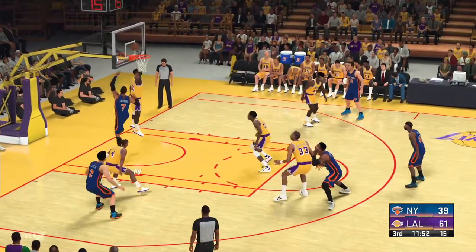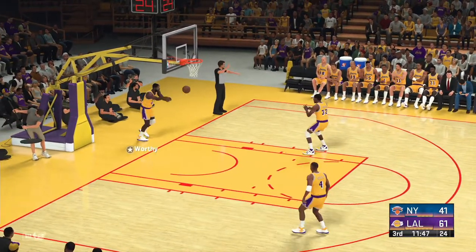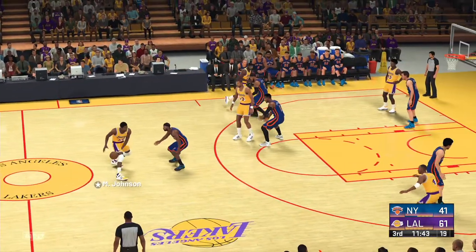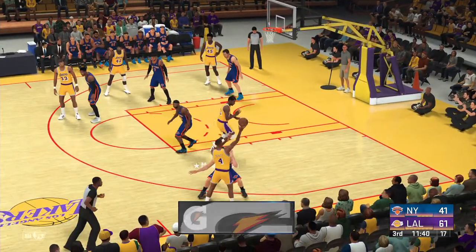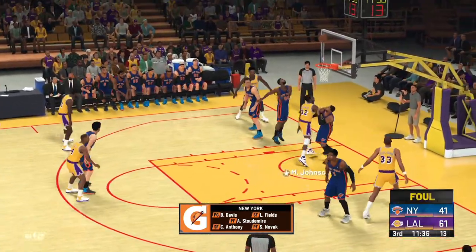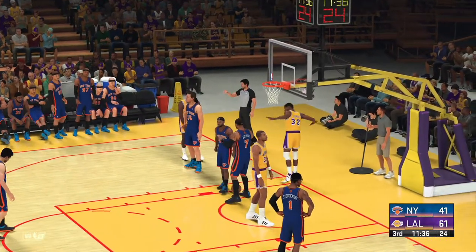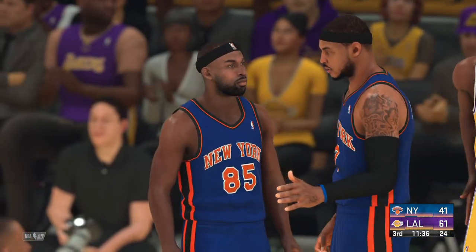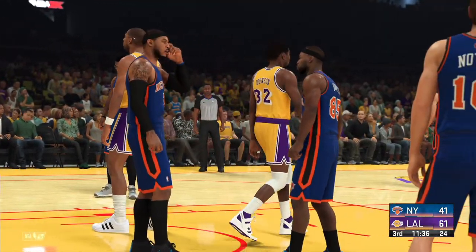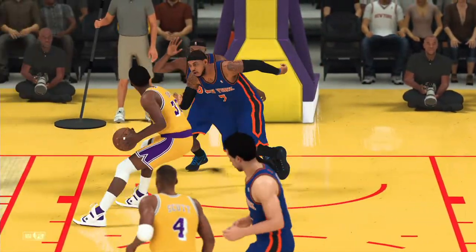Shot from the inbound, and Anthony with the lay-in. Anthony's got 17. And here are the Lakers on the court right now for the Knicks. Here's Johnson. And that one barely misses as he draws contact. 2 free throws coming up. At the line for the Lakers, Magic Johnson.